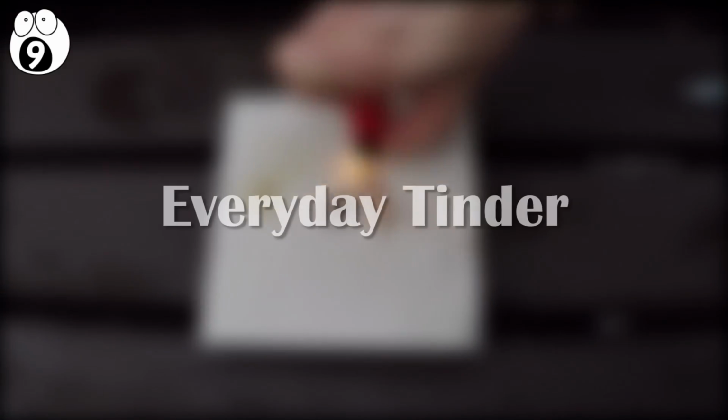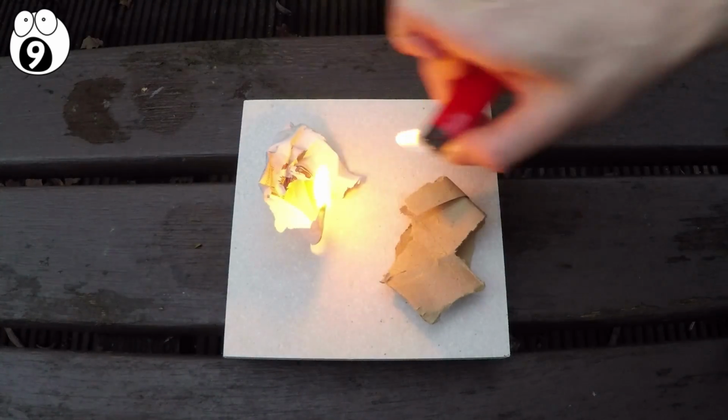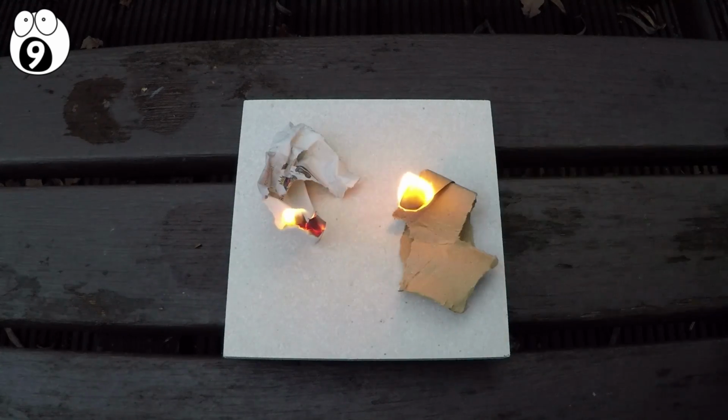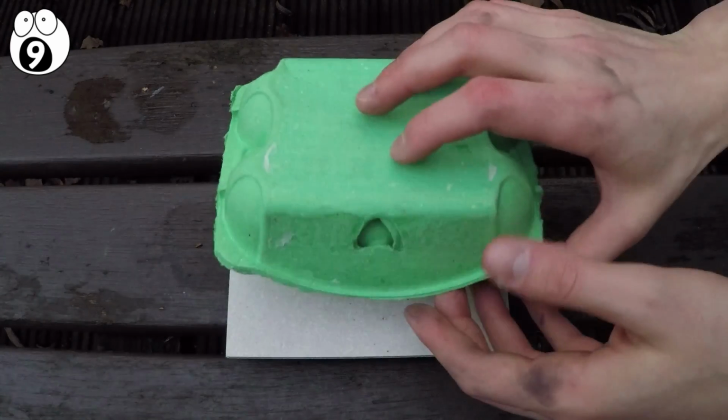Number 9. Everyday tinder. Apart from the app, you could use things like paper or cardboard to start a fire, but there are other great ways to induce spontaneous combustion quickly and easily. Here's exactly what you need to do.